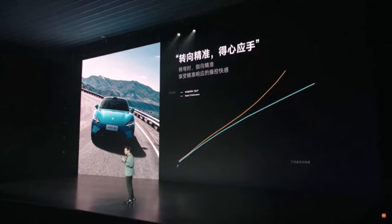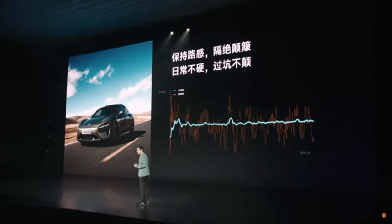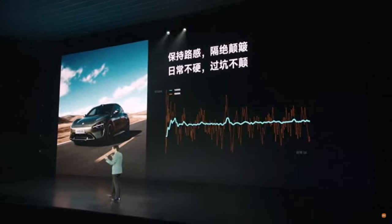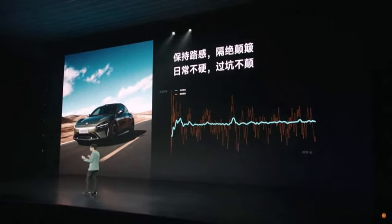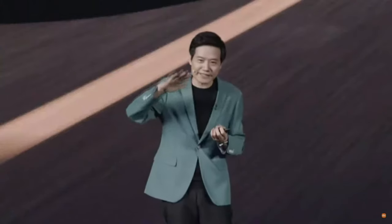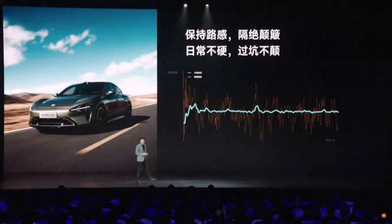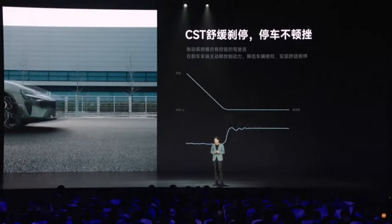And second is precise steering. Especially when you change lanes at medium to high speeds, it responds to your lane changing and steering very quickly. And third, in terms of tuning, it provides you with road information. Actually, it's a really good car, it retains the feel of the road while getting rid of the bumping. The orange line curve shows the bumpiness of the road, and the green one shows how people feel. So that's why we say you feel it's a very smooth driving experience.